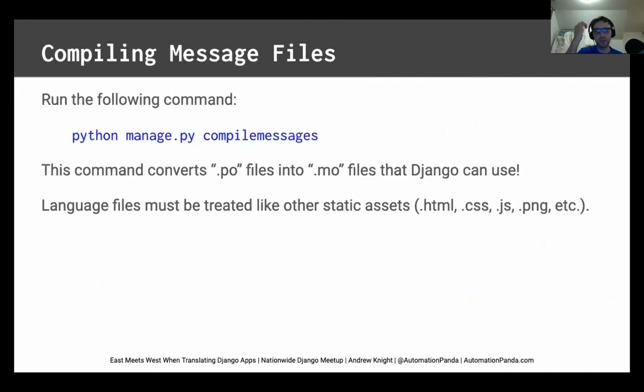Once you've provided all of the translations in the .po files for all the locales you want, then you run the following command, python manage.py compilemessages. And this will convert your .po files into .mo files that Django can use. And these .mo files are basically like static assets, HTML files, CSS, JavaScript, whatever. And so you'll need to treat them like static assets.